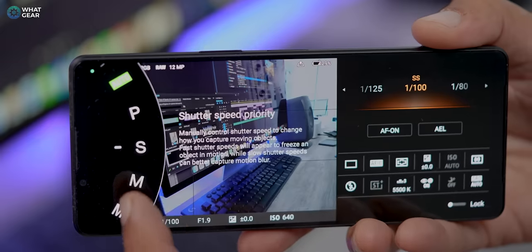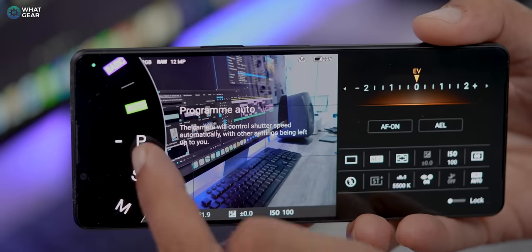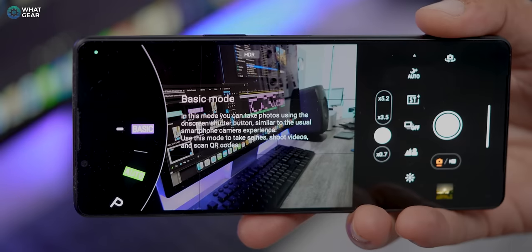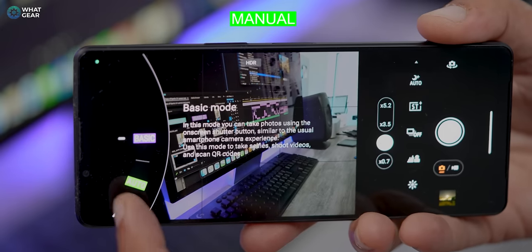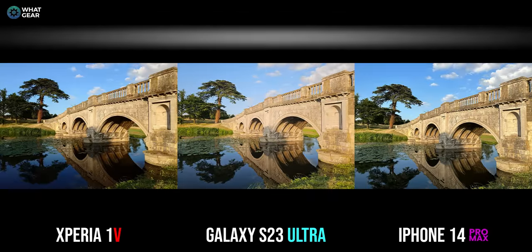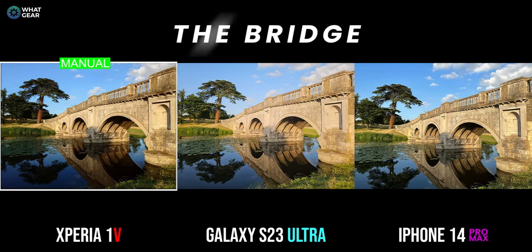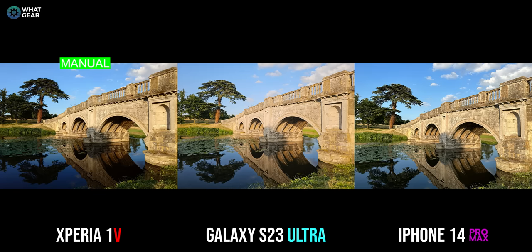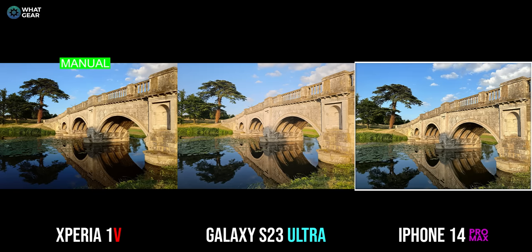And another thing to keep an eye out for is in some of the photos, I'm going to be using the Photo Pro app on the Sony device. And in others, I'm just using the auto. And I'll add this little overlay here so you know which photo was shot using which method. So this photo was shot manually on the Xperia 1 Mark 5 and auto on the S23 and the iPhone 14 Pro Max. It's kind of like a man versus machine test, and you can see a clear difference between the iPhone and the S23.